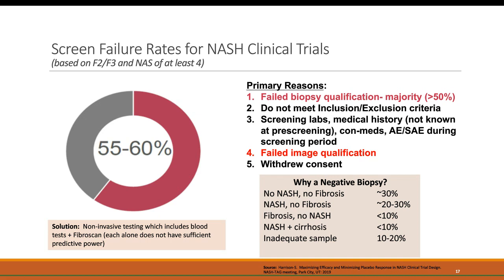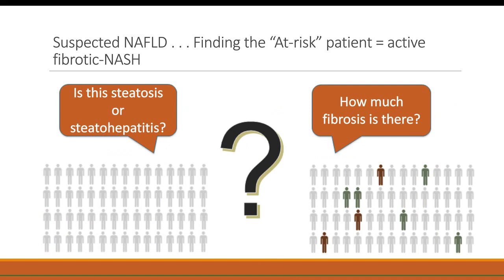Now, just to set that stage for you, a liver fat content of greater than 5% meets the definition of fatty liver. So is there a tool out there that we can use that would increase the probability of hitting MRI PDFFs of 8 to 10%? And the answer is yes, and we'll talk about that as well. So, the real question here, getting back to a slide I showed earlier, is if you have a large pool of fatty liver patients, how do we find the at-risk patient, or the patient that has active fibrotic NASH? And then the next question is, how much fibrosis is there?